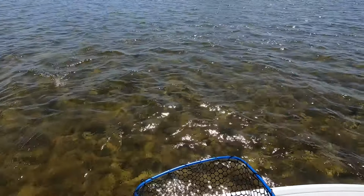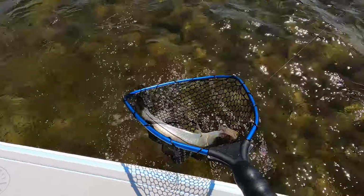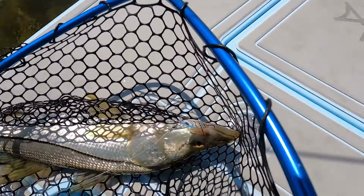And look where you got them hooked. Just perfect. What an Aqua Dream commercial. Aqua Dream commercial on this pinfish spoon.